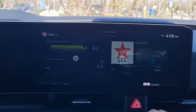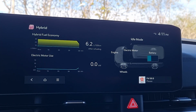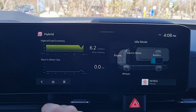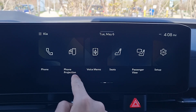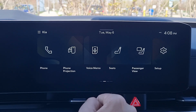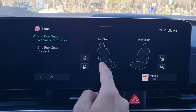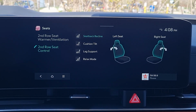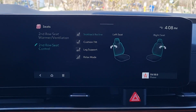Then the next option is the hybrid. If you want to see the numbers, your fuel economy, electric motor use, and the charging and all of that on the screen, that's possible. Then there is the phone projections, then the voice memo, then the seats options. So the seats, when you go inside, you can set the left and the right heated or the cooled seats for the second row, and the second row seat control is also possible from here because those are the electronic seats. And then the next option is the passenger view.